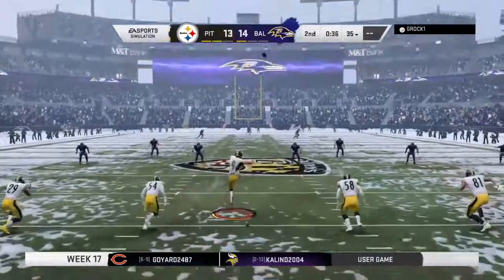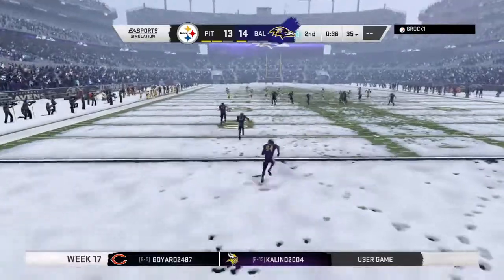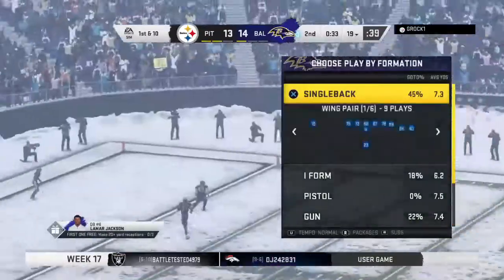So here's the kickoff now as they'll get it again following that fumble return for a score. This is taken about 7 yards deep. And he'll take it back to about the 19-yard line.